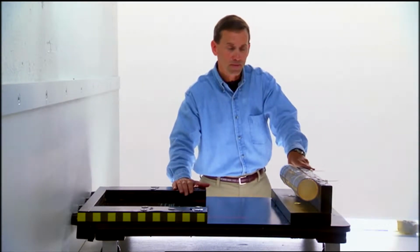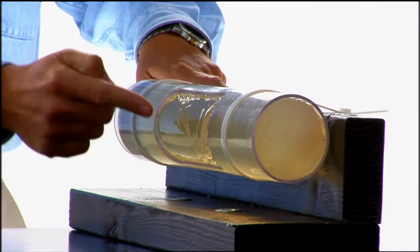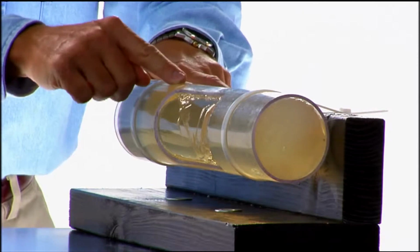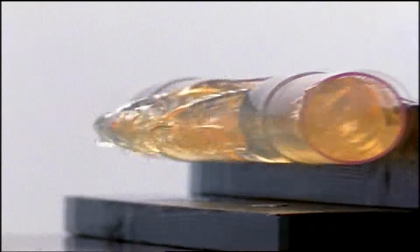to the aorta. The aortic arch is represented by the unsupported gel. The gel inside the tube represents the descending aorta, which is fixed to the body. Try to predict what will happen during the collision. The unsupported section of gel continues forward and tears away from the supported gel.